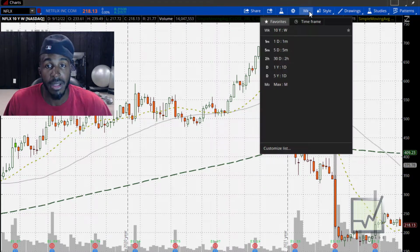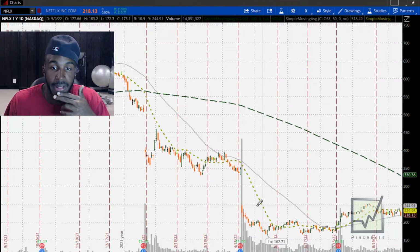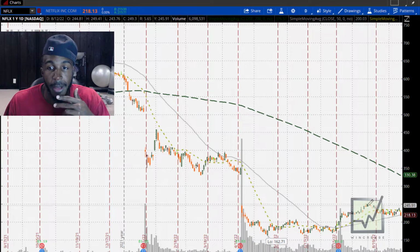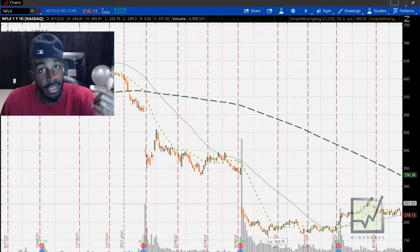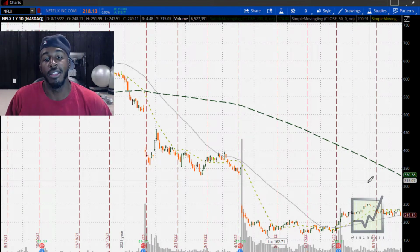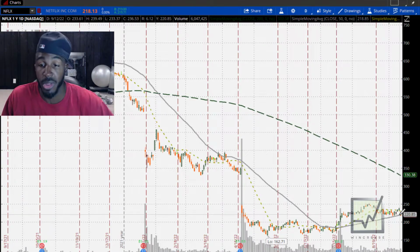Let's zoom in, top down analysis. That's the weekly. Let's go into the daily. Daily is showing that we have a huge gap here, and that we did hit that gap. That gap showed that resistance is strong. It said stay down, and it did stay down. We're bouncing off of a 50-day moving average, though. That's something that's pretty good.